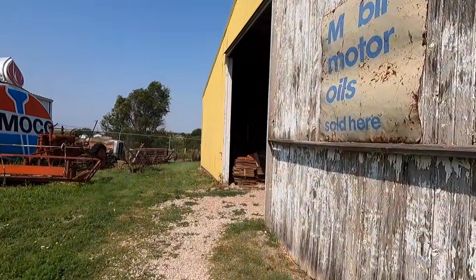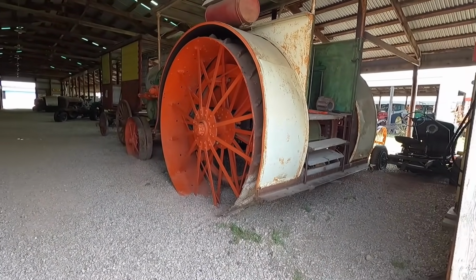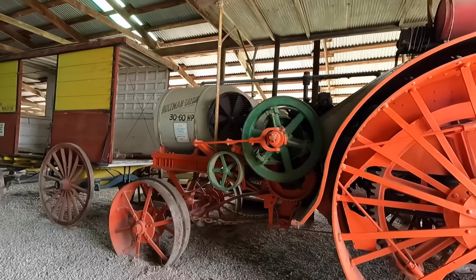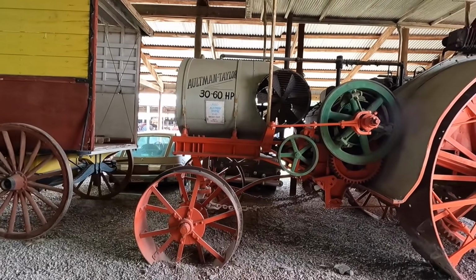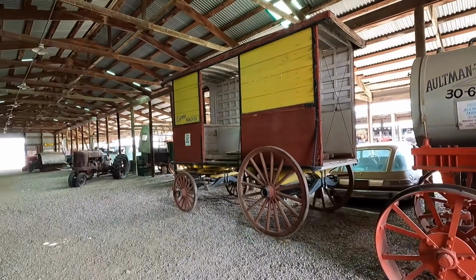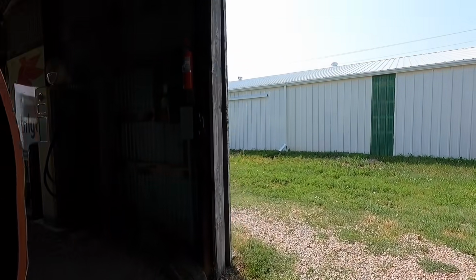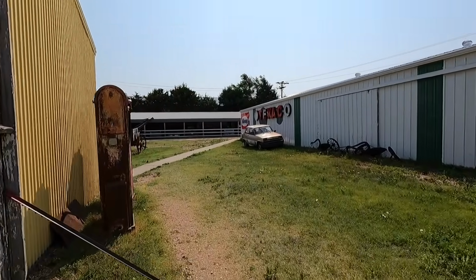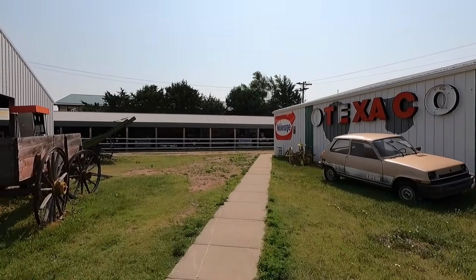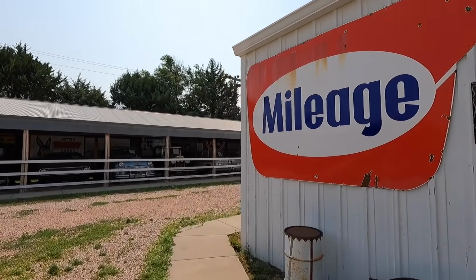We're getting near the back of the property here. Look at the size. It's sunk in the ground, it's so heavy. That thing is humongous. Imagine that thing running. Oh man, I bet that makes some racket. 30 to 60 horsepower. Old time wagon there. Just more stuff. Never seen anything like this in my life. And I've been to a lot of museums. I think we're at the back of the property, building 22.